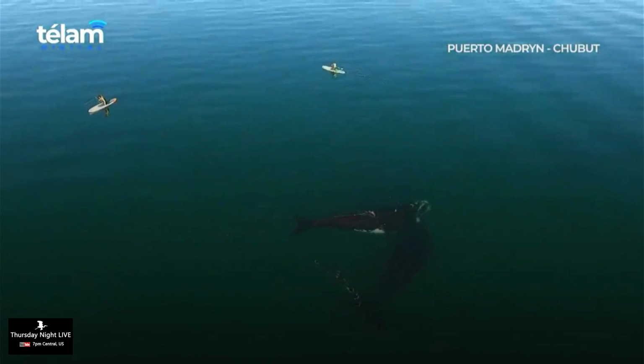That's so cool to see this. I've never seen a whale in person. I guess, Jake, you have, right? Oh yeah, quite a few. What is it like? What kind of whales have you seen up there in Alaska?